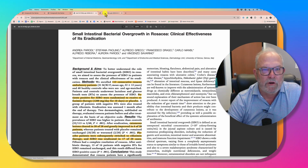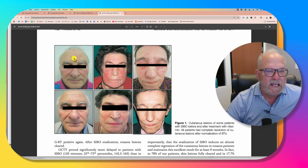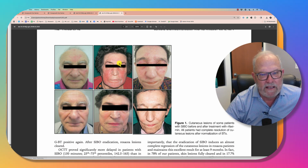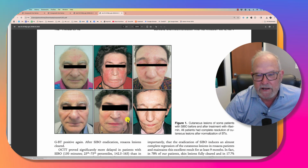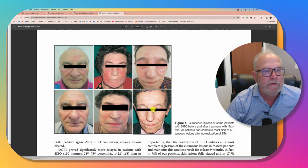Here's just a picture of some of the people from the study, and you can see here the redness on the forehead and the cheeks completely eradicated. This is very intense rosacea here. Look, pretty close, just a tiny bit of redness here in the cheeks. And this gentleman also had a lot of scaling and so forth. And here, complete remission, just with 10 days of rifaximin.